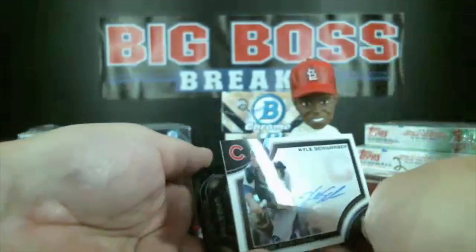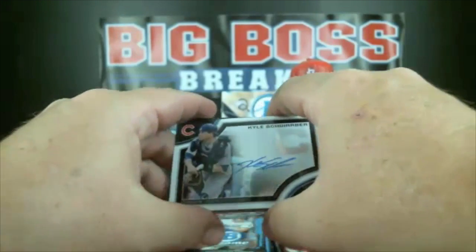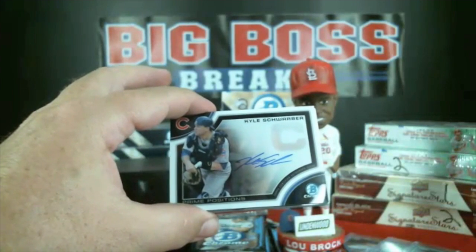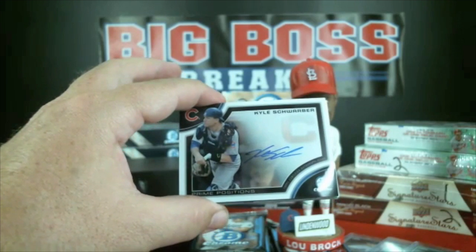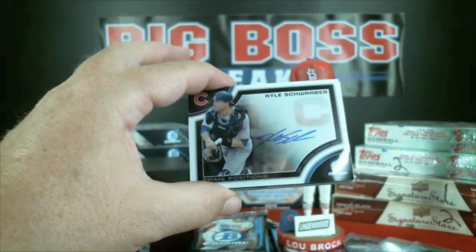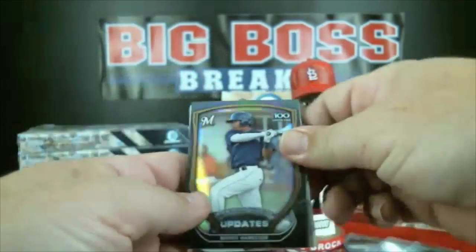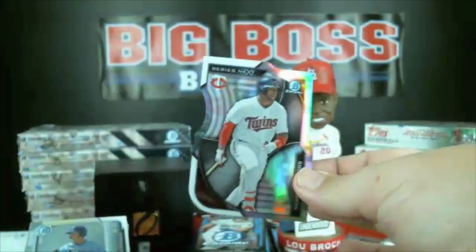Oh, snap! We pulled one of these a couple weeks ago. Kyle Schwarber, Prime Positions, Cubs, signature card. Chase is knocking it out of the park tonight. Good for you, Chase. Kenny Vargas, die cut.